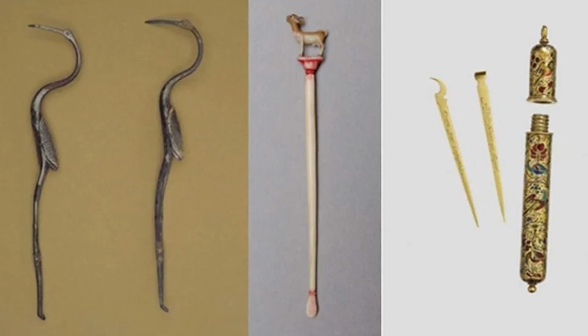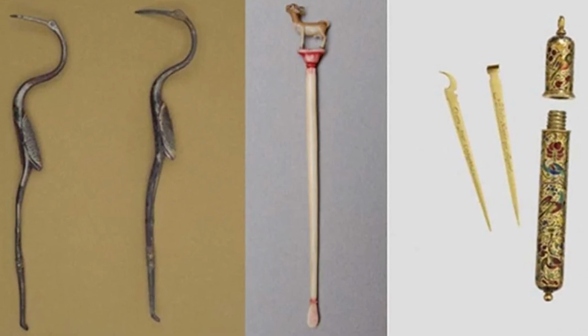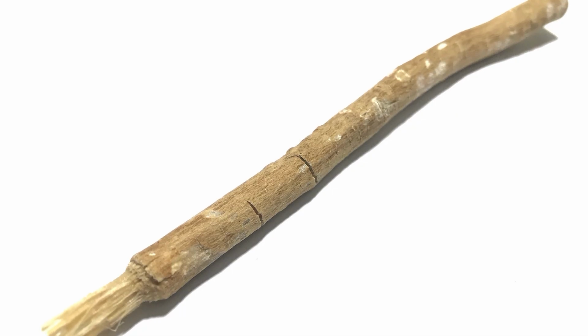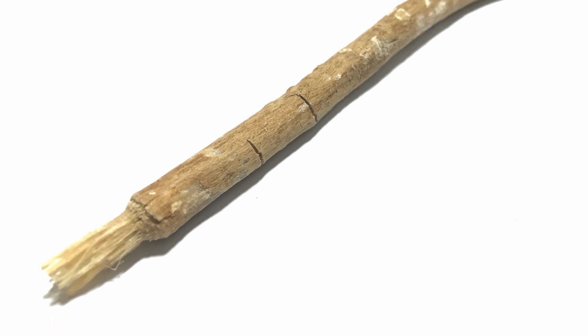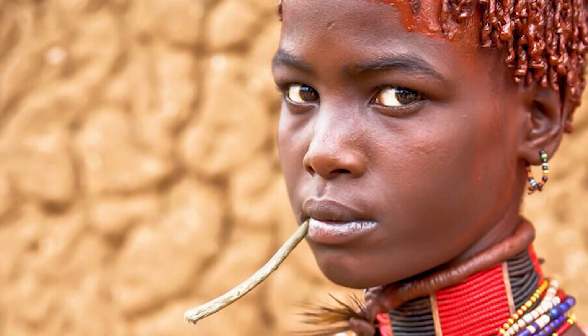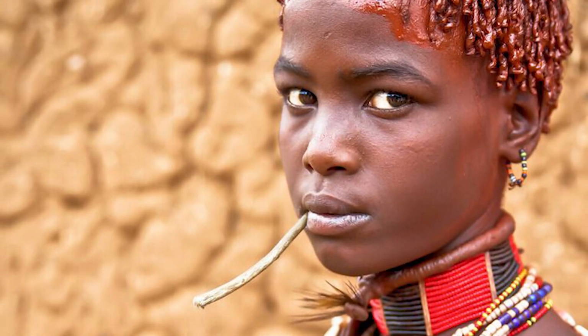If we talk about the Greeks and Romans, they kept their teeth clean by using toothpicks. Over time, similar toothpick-like twigs were also found in tombs from the Qin dynasty in ancient China. And you know what? Even today, chew sticks are still used in some parts of the world. For example, in Africa and the rural southern United States, you can still find people using them.